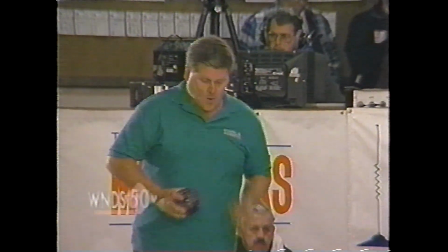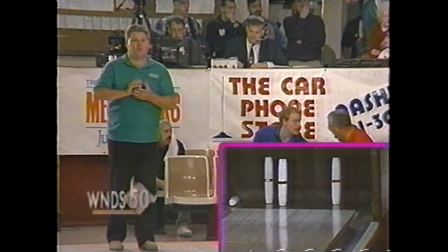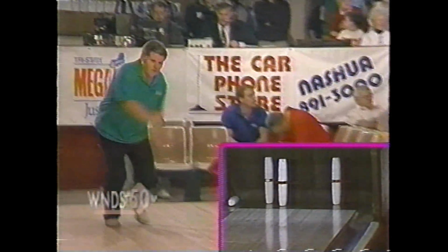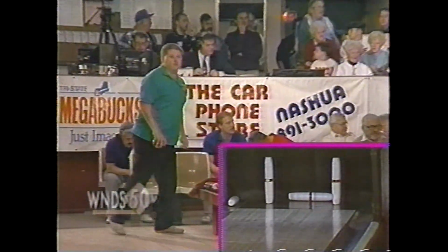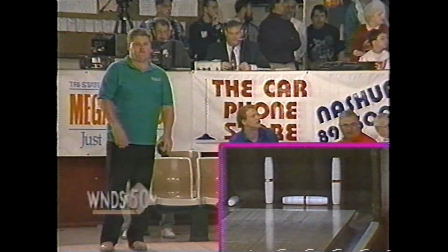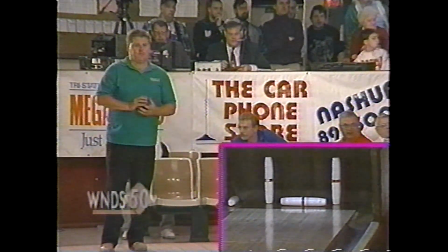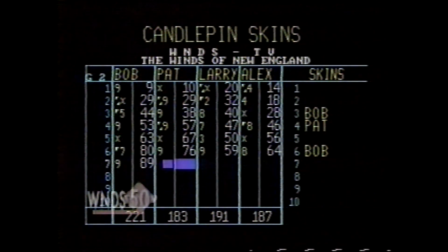Still very, very close. Bob Kelly can help his cause and move further out in front with this ball, working on the spare. Oh, boy. He'll shoot at the 2-4-6. Bob from Stoneham, Massachusetts. He's a mail carrier for the U.S. Postal Service. The way I figure it, this must be Bob's favorite time of year. A few weeks before Christmas. He knows the barrage is coming. 9 box for Bob.